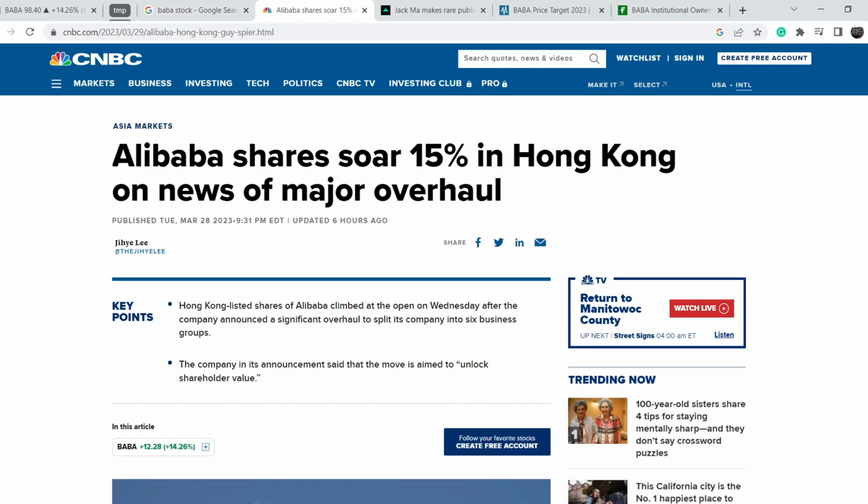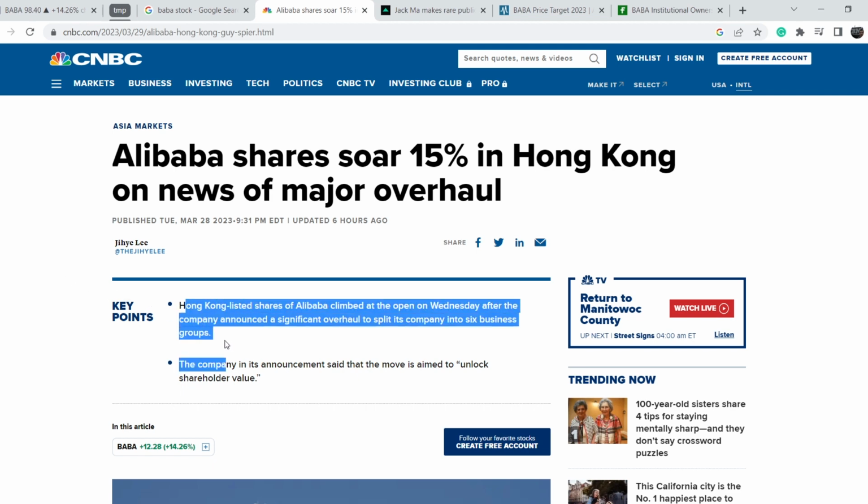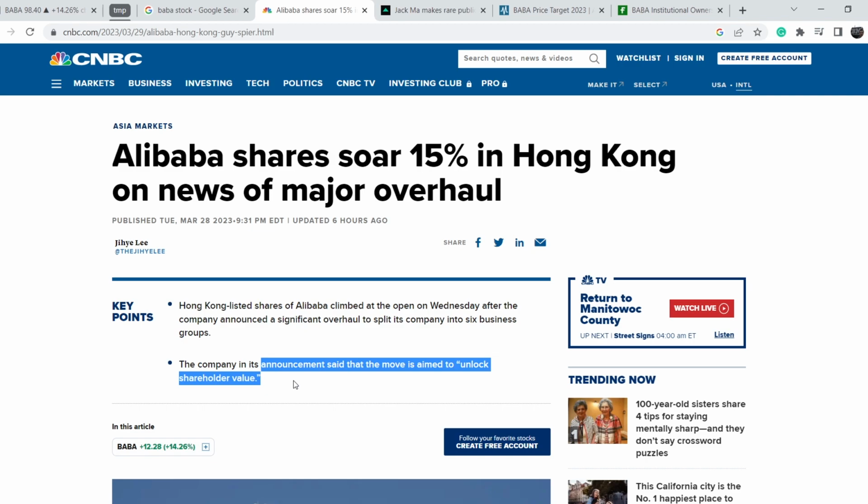First of all, let me show you this article that was published yesterday on CNBC.com, and it says Alibaba shares soar 15% in Hong Kong on news of major overhaul. And the key points are the following. Hong Kong listed shares of Alibaba climbed at the open on Wednesday after the company announced a significant overhaul to split its company into 6 business groups. The company in its announcement said that the move is aimed to unlock shareholder value.